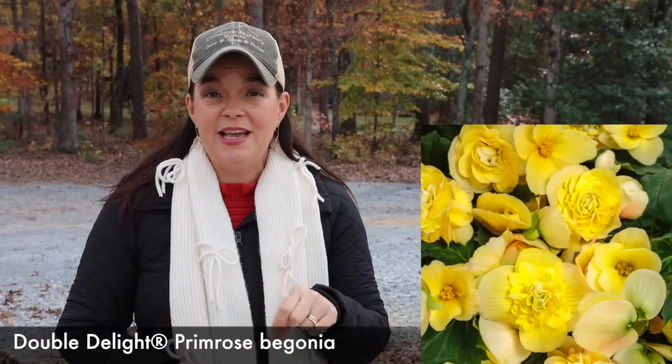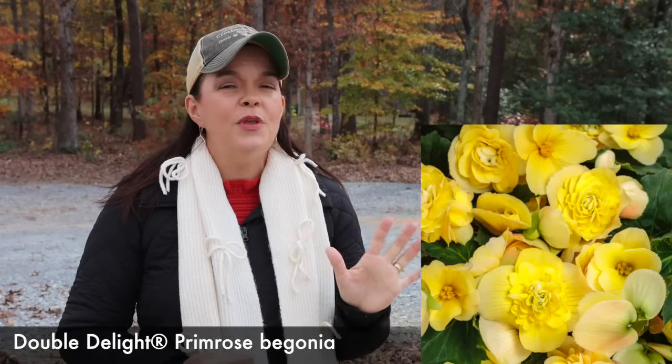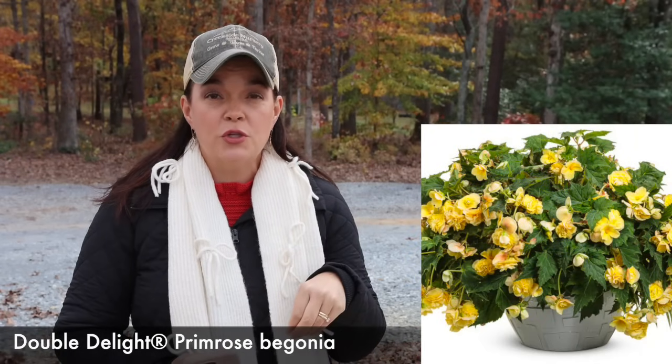Now, if you do not like the apple blossom, maybe that's just not your color, then I would encourage you to look at the Double Delight Primrose Begonia. The Primrose is a beautiful, soft yellow. Again, stunning begonia. You think begonias, you may think of your grandmother's begonias. Honey, these are not your grandmother's begonias. Things have changed and these are gorgeous plants.